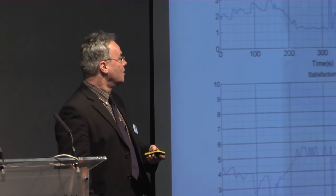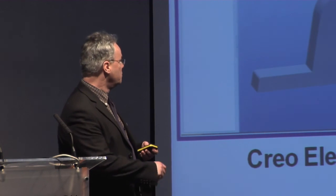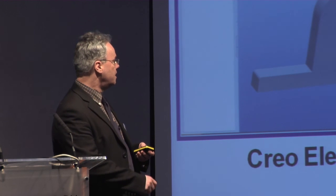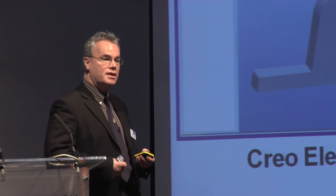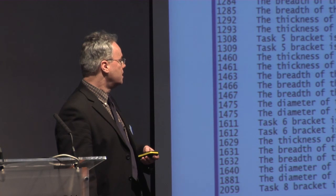Okay, looking at the experimental setup, we also used it in a game activity because we're looking at game interfaces for CAD packages. In the design of a bracket, we're looking at game interfaces, trying to see if game interfaces improve the experience of the user as they go through a design. But that's another area that I've not got time to cover.